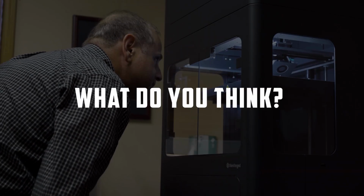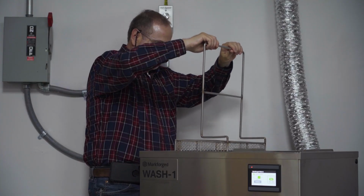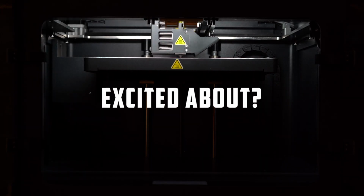So what do you think? Isn't it incredible how 3D printing has transformed the world of manufacturing and prototyping? What innovations are you most excited about? Number 3. Miracles in medicine.